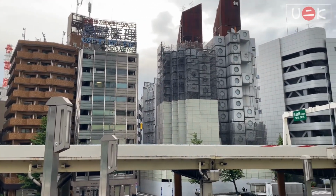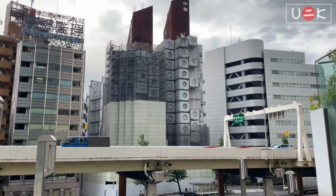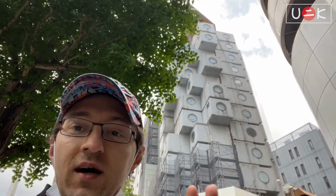However, there are conservation efforts going on in the digital world. A company has recently taken, I think, about 20,000 pictures and is currently in the process of remodeling the entire building in 3D. So at least we'll have some form of remnants of it left. But yeah, the building itself is unfortunately no longer as safe as it should be, and it's in dismay. People don't take care of it, so unfortunately it has to go.